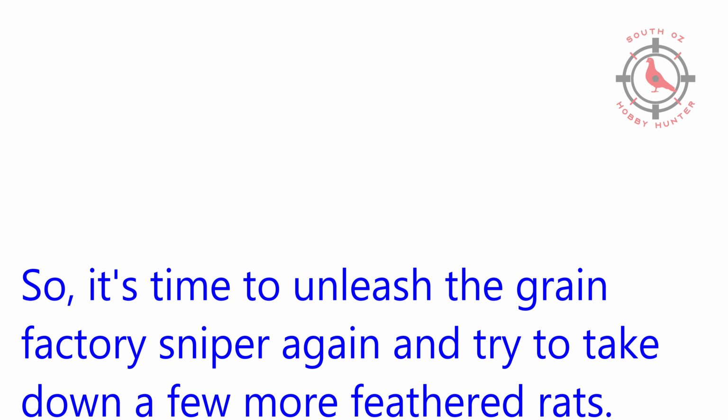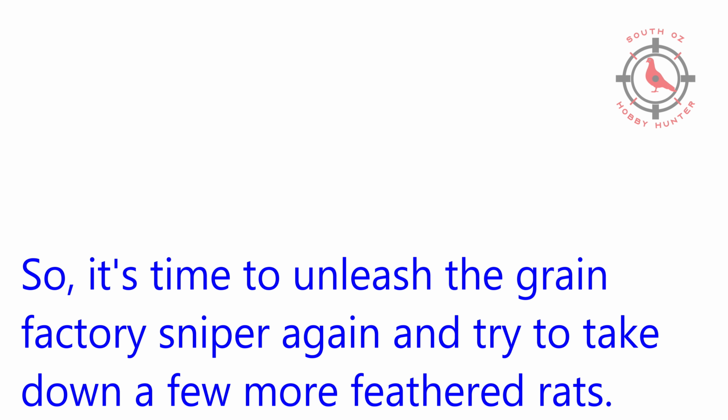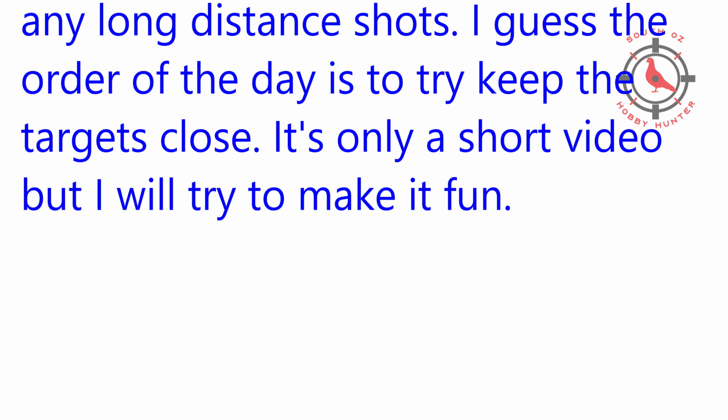So it's time to unleash the grain factory sniper again, and try to take down a few more feathered rats. With the high winds, it's going to make things a little hard, especially any long distance shots. I guess the order of the day is to keep the targets close. It's only a short video, but I will try to make it fun.